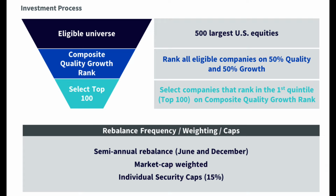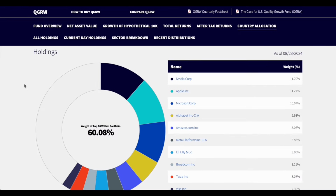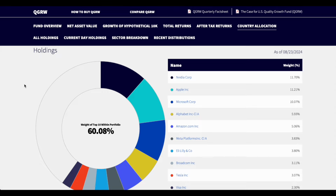All right, so the index is market cap weighted once those 100 companies are selected. The maximum weight of any individual security is capped at 15%. The holdings are going to get adjusted every single June and December, so it's adjusted semi-annually, and the weights and components are all going to be adjusted proportionally as well.